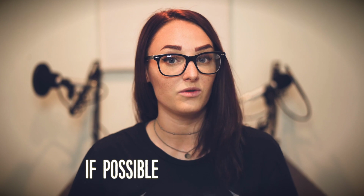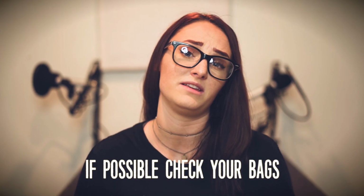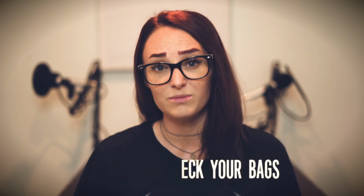This is not something that I think is mandatory, obviously, because if you can't afford this, then I wouldn't recommend doing it. But if you can afford it, or if your airline offers free checked bags, I highly, highly, highly recommend that you do it. It makes the whole trip so much less stressful.